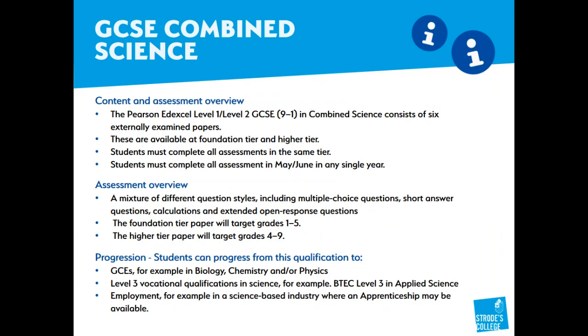So as I said, the foundation tier assesses target grades 1 to 5, and the higher tier assesses target grades 4 to 9. And that gives students who have got a level 6 the opportunity to be entered and be considered for a GCSE, either in biology or chemistry or physics, considering that they've got other GCSEs at the same level as well. So they still need to fulfil our entry criteria to be able to go on to an A-level programme, as well as not just getting the combined science, but they've got to get a number of other GCSEs as well.